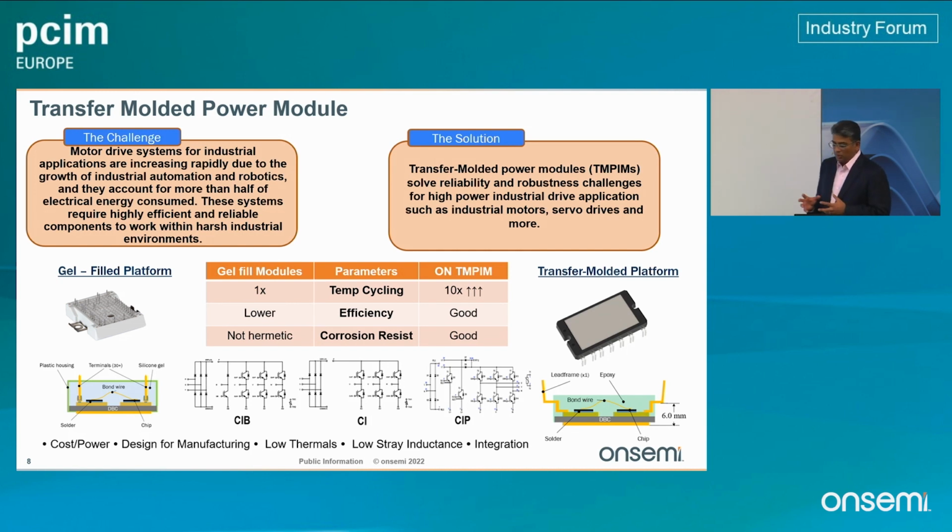The epoxy molding compound that comprises the construction of the transfer molded platform, it's extremely advantageous for extension of the lifetime of the module. And one of the great things about this device is that a thermal interface material can be applied on the top surface of it to keep the device temperature even lower.